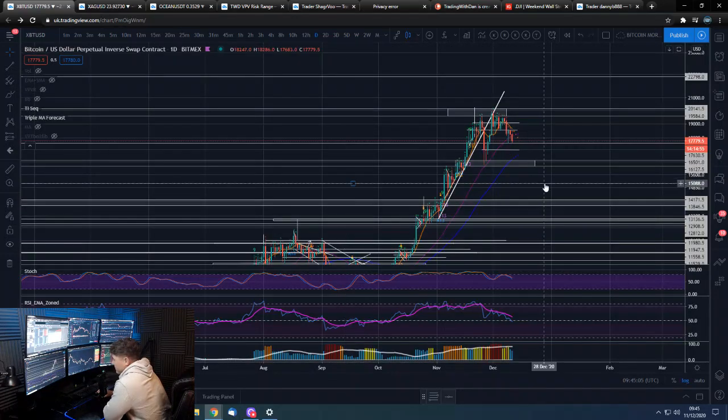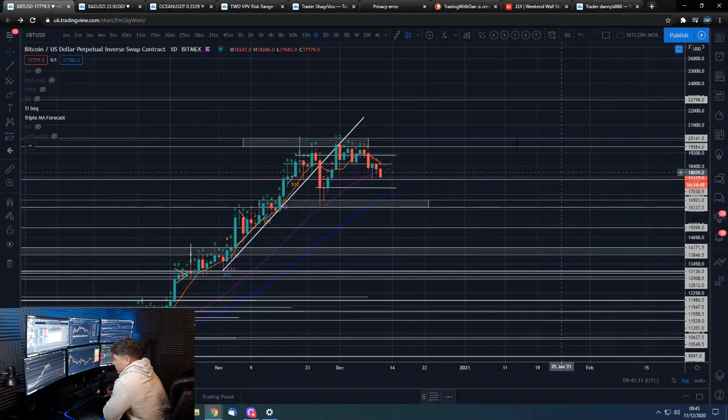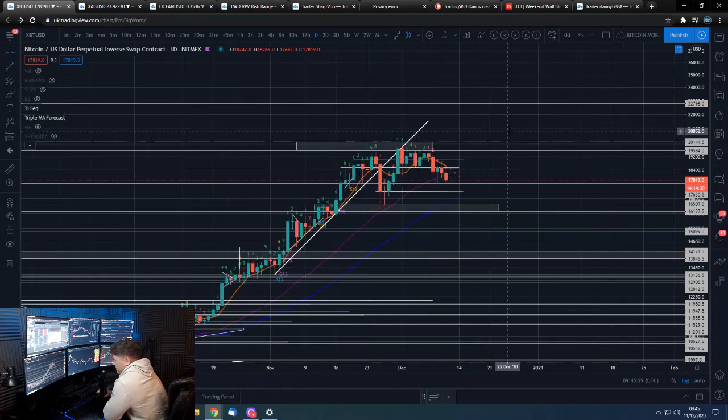So yeah, things are still looking to the downside in the stochastics, but are looking like we could be in for a big bounce at some point in the next few days, as those basically bottom out and potentially turn back up. That could very likely coincide with around the 16.5 level. So yeah, definitely watch out for that.